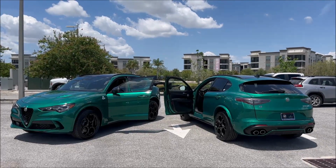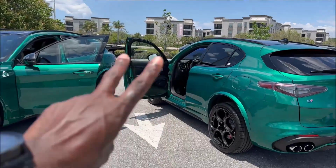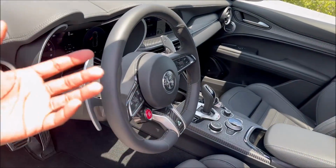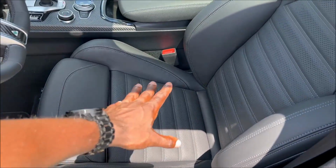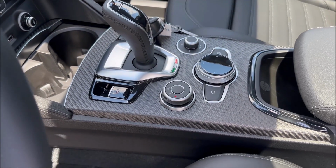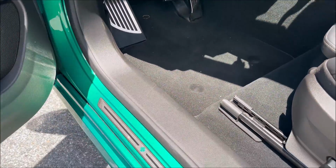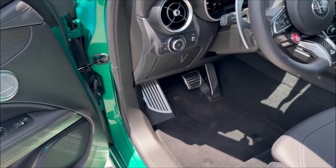Now on the inside, regardless of color, this is where they're going to differ the most. On the regular Stelvio Quadrifoglio, you have all the great things you would have out of a Stelvio Quadrifoglio, which is moderately optioned out when it comes to these specs. A lot of what you see here is standard, like the sport seats, the 3D carbon fiber trim, standard for 2024. Also the flat bottom steering wheel, Alcantara, red start stop button, aluminum pedals, the side sill, and Harman Kardon speakers. This is standard for the 2024 model year.